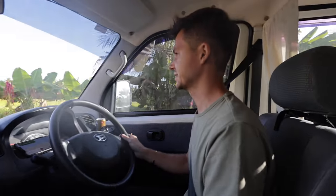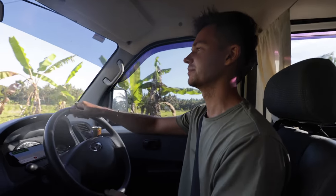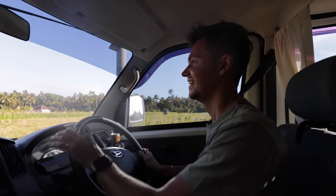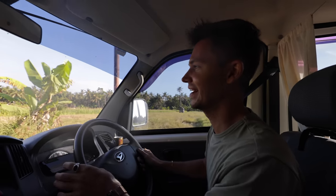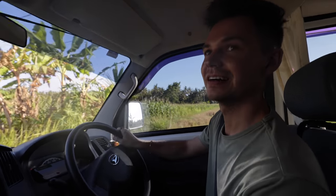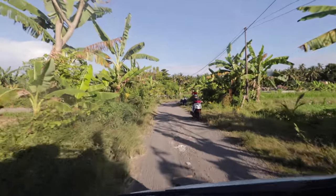Found the road that leads to our campsite, which is near the beach, and as you can hear, everything in the back is just basically jumping up and down. It's a very bumpy, very local road that is not paved, and the locals are probably wondering why the heck there's a van coming down this road, which is probably meant for motorbikes, not for vans. I mean, look at this. It's not a very wide road at all.